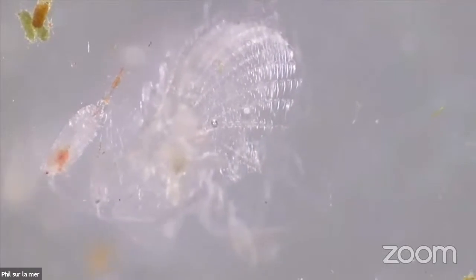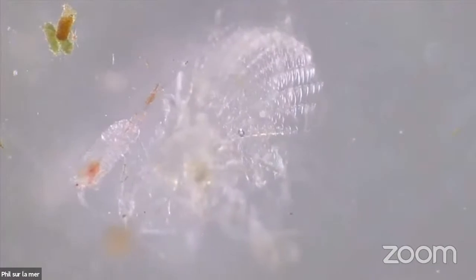It's hard to define here, but we are looking at barnacles. Actually, can anyone out there who's watching tell me what barnacles are related to? What group are they in? If you know phylum names, what phylum are they from? And if you don't know phylum names, then what are their closer relatives? So they're cousins, kind of.